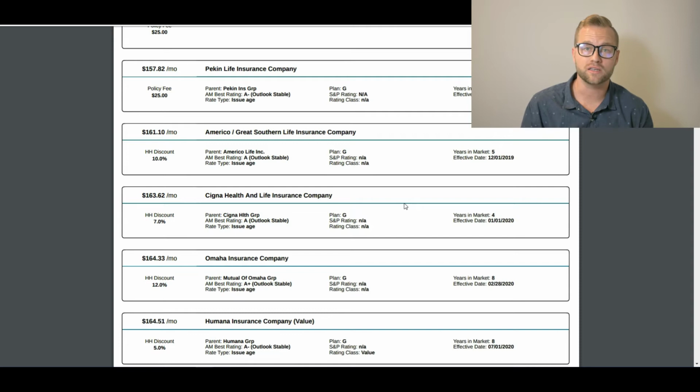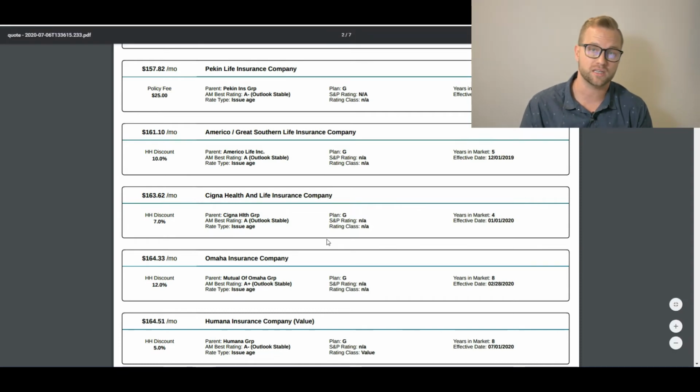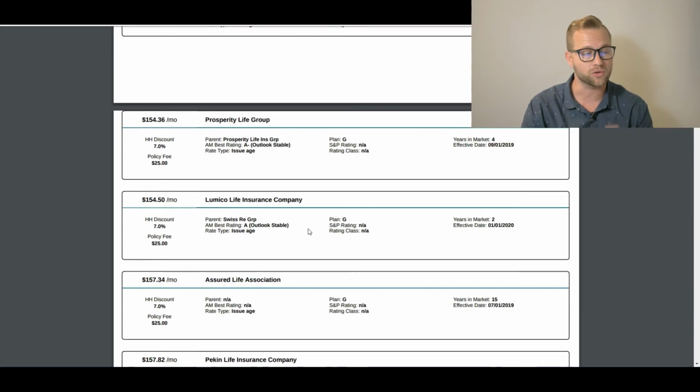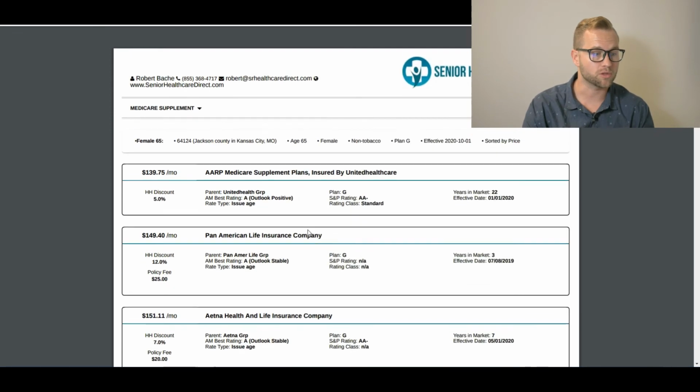If you had Cigna and you're turning 65 in Kansas City this year, and you call Cigna and you like the Plan G because it is a great plan, and they tell you the price is about $164 a month, you're going to say, sign me up because it is a great deal at $164. But what they're not going to tell you, which if you work with a broker you'll know, is you can get that same exact plan for $139.75.